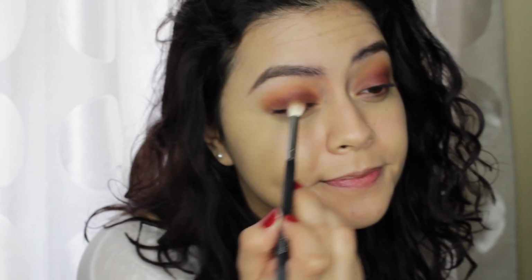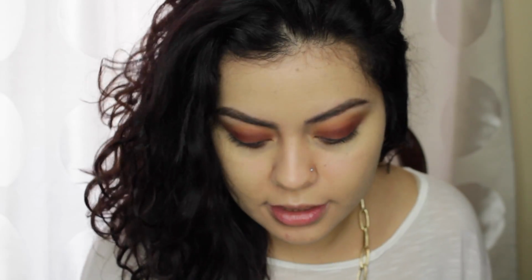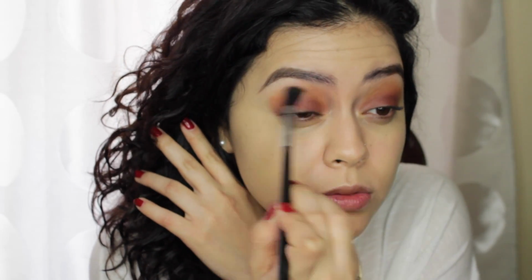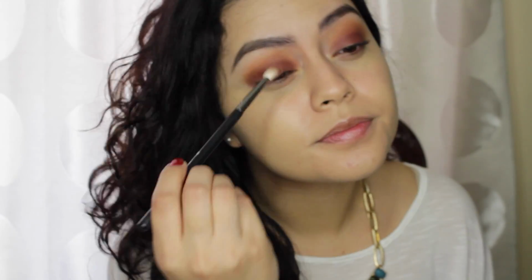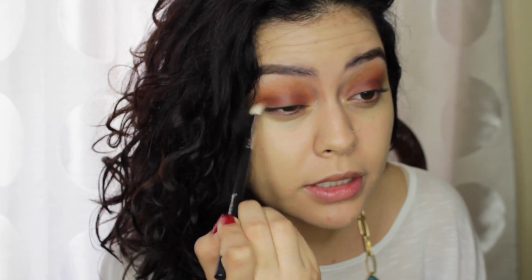Show me your ways. My blending brush here, and then just trace that same shade along my crease again. Just to make sure there's no boo-boos. I'm gonna go back. There's nothing on this, I'm just blending the edges together.